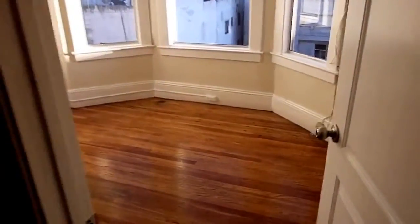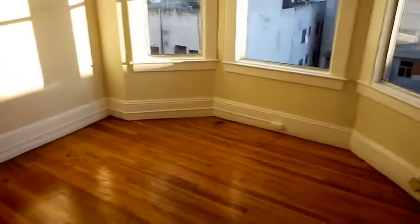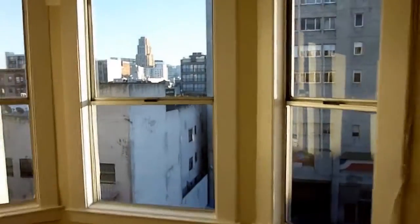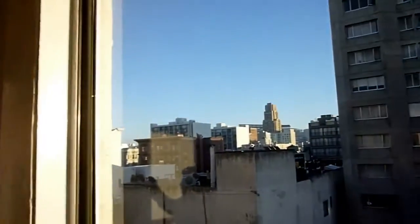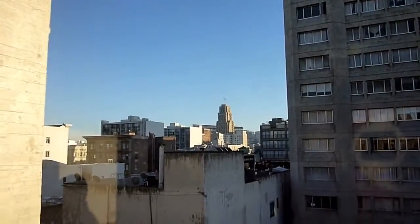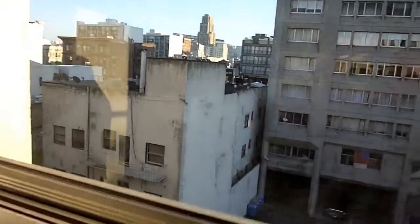So the one room here in the front could be the living room or one of the sleeping areas, however you want to do it, and it features a bay window. This is at the back of the building. It's the afternoon, so it gets some nice afternoon light. We look down here at the Hastings Law School and some of the downtown buildings.